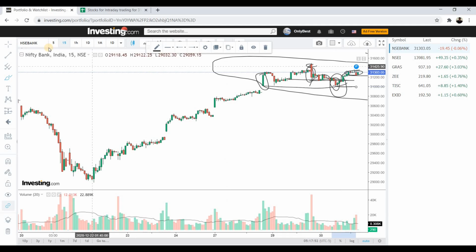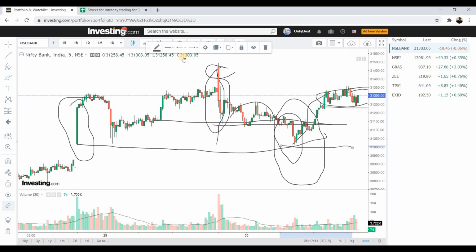As always, I say just go to 5-minute chart or 1-minute chart and look for the momentum which is getting established in the early part of the session. You have to look for the combination of candlestick as well as corresponding volume. It will tell you the entire story.